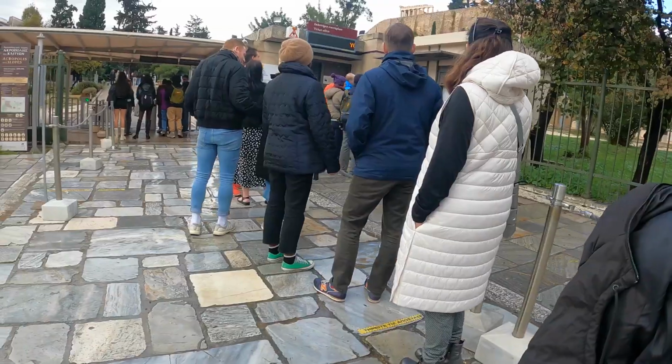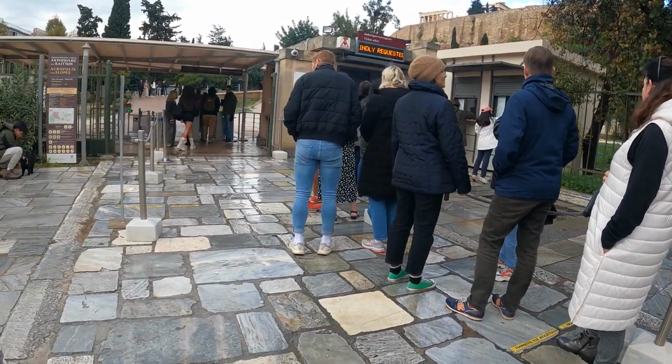We are very excited to go. See some history, see some ancient ruins, and also one of the best views of the city. So we are inside the Acropolis now. We are going up to the Parthenon, which is the biggest temple here.